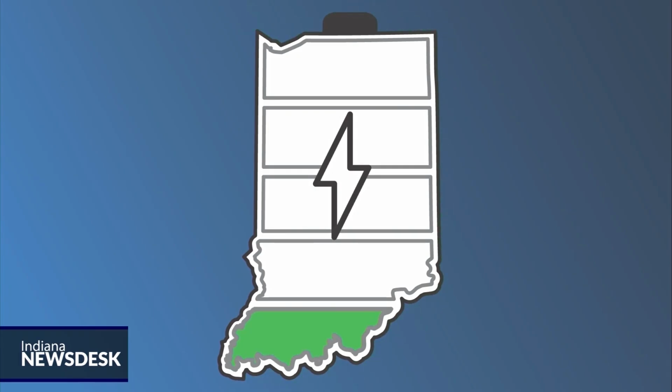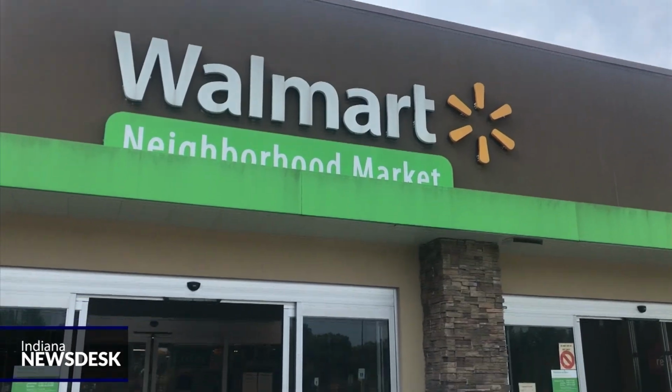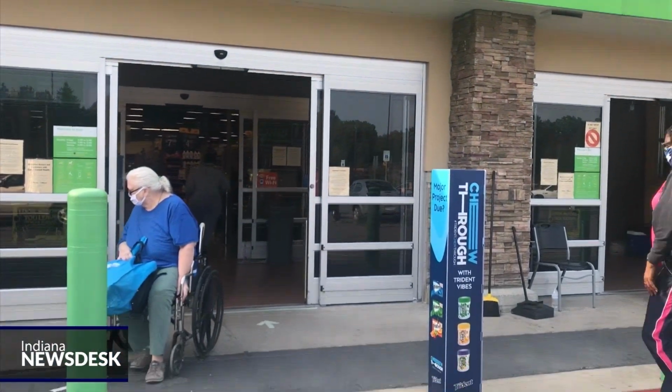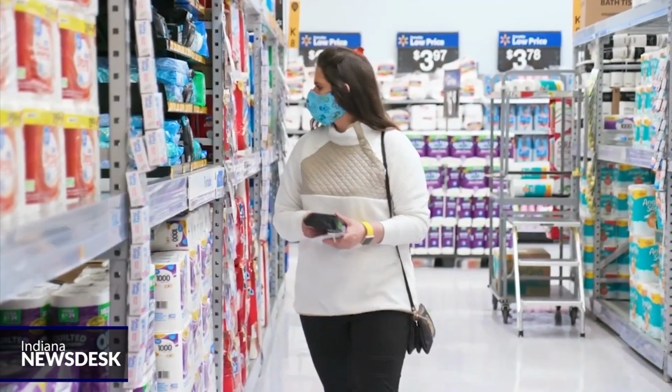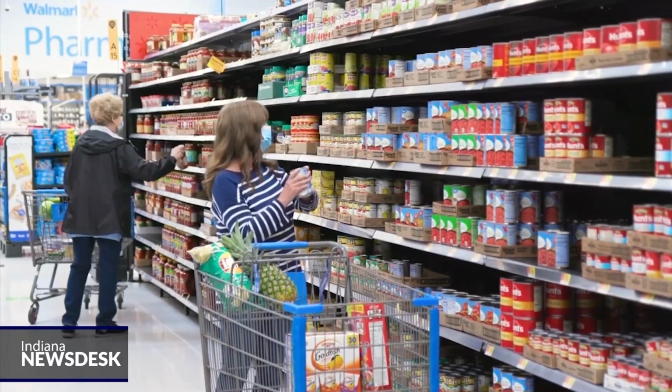There are also advantages to generating energy close to where it's used. Newman says 9 out of 10 Americans live within 10 miles of a Walmart. If they all had solar and battery storage, she said Walmarts could become resilient community hubs. In the event of a tornado or in the event of a hurricane, Walmart still has power and it still has light and it has refrigeration and could become the place where people go to charge their phones and where they can go to get cool water.